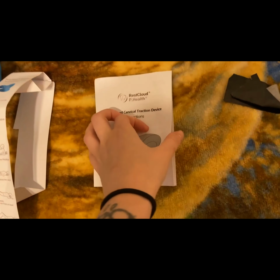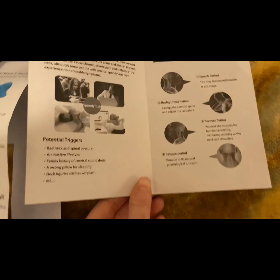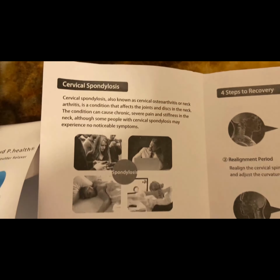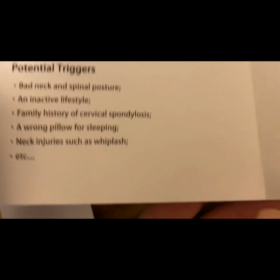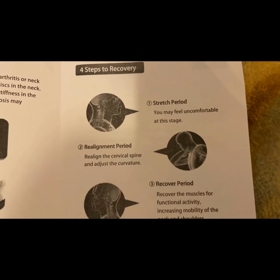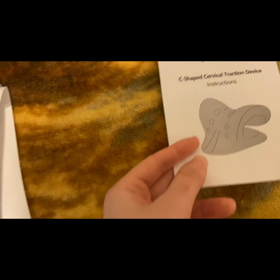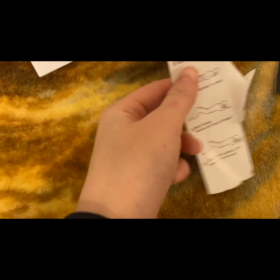And another instructions. These aren't actually instructions really. It just explains what cervical spondylitis is, whatever that is. Potential triggers, and then the 4 steps to recovery. Alright, so it's not really instructions, but that's that packet. This is the real instructions.